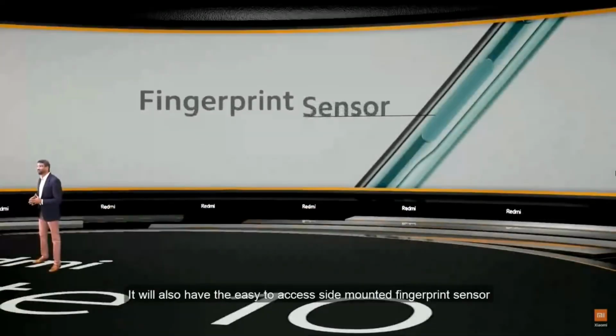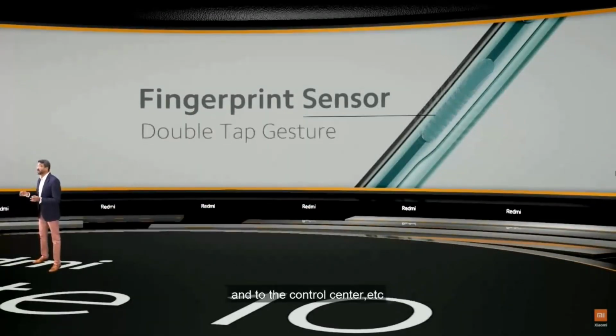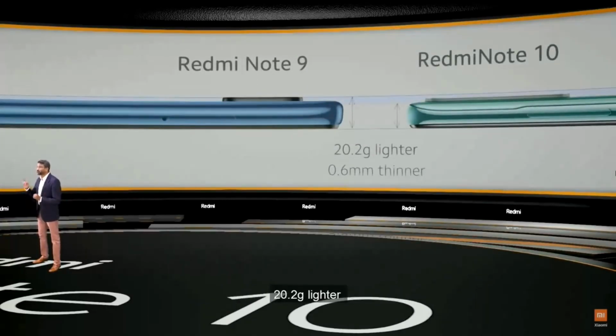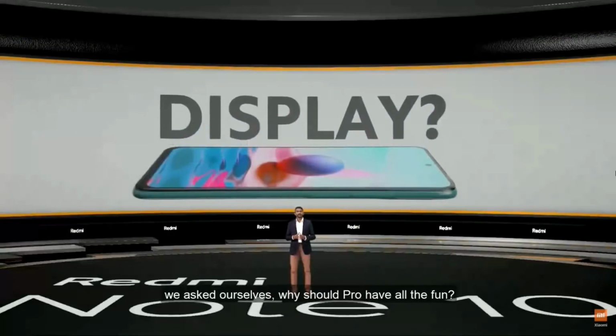It'll also have easy-to-access side-mounted fingerprint sensor with fantastic double-tap gestures to your voice assistant and to the control center, etc. And of course, that sleek 3D curved back as well. Guided by the thought of Evolve design, we were able to make the Redmi Note 10 20.2 grams lighter and 0.6 millimeter thinner than the Redmi Note 9. And then when we thought about the display, we asked ourselves, why should Pro have all the fun?